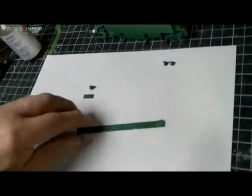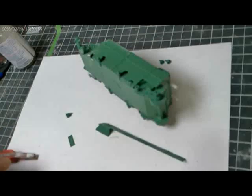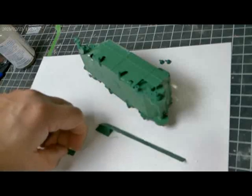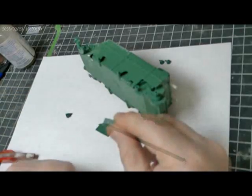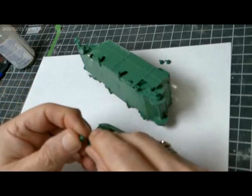Step 5 builds and attaches the fenders. These are molded in two sections, one for the back end of the tank and one section for the front of the tank. First, I'll assemble the rear fender sections and attach them to the hull.